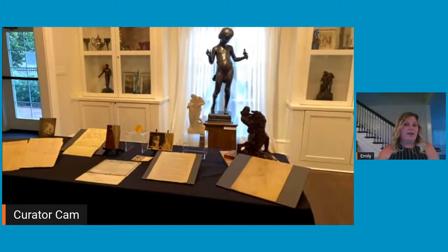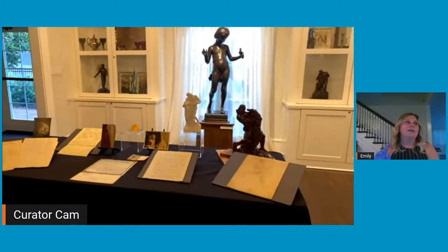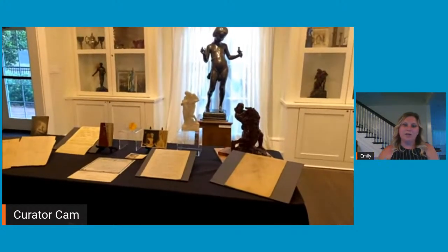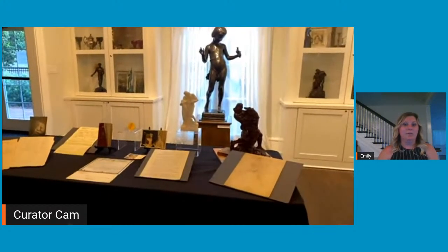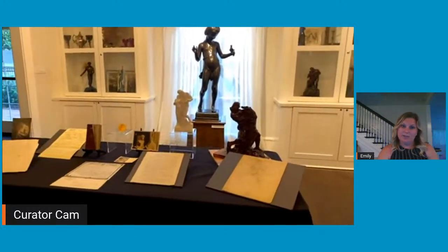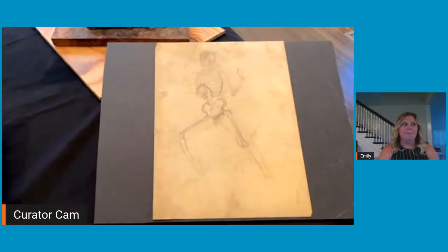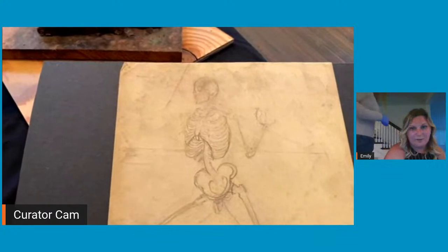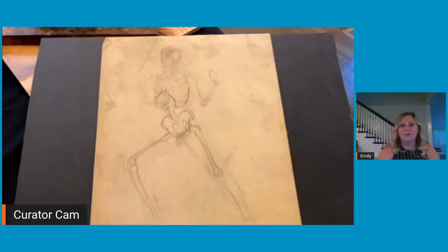Since we were talking about all of that and anatomy, something I always find really interesting about Albin's work is he was notorious for scribbling on whatever piece of paper he had lying around. He would draw on the backs of bank statements, letters, really whatever he could find. So the skeleton piece is actually on the back of a piece of Albin's stationery. And Catherine is going to go over there and flip it so that you can see it, because when I get far away, no one can hear me anymore.